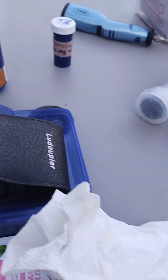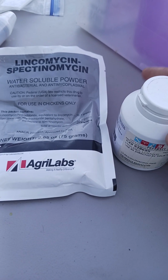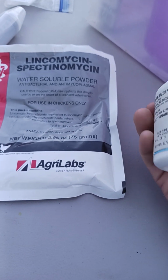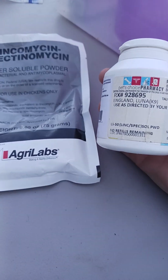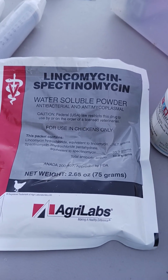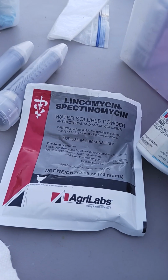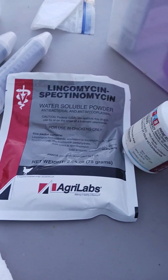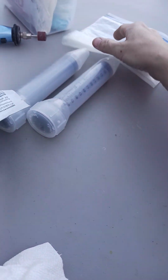All right, so I have these two, which are the same thing. This came from a vet, LS50. Yeah, both of these came from a vet. So it's really good to have if you can get a vet to prescribe it to you, or if you have a local vet, that would work out really well. And even if they're not sick, see if you can get them to prescribe it to you.